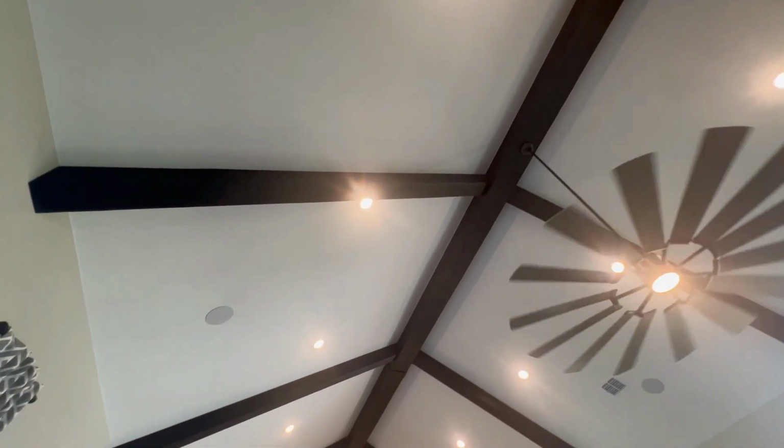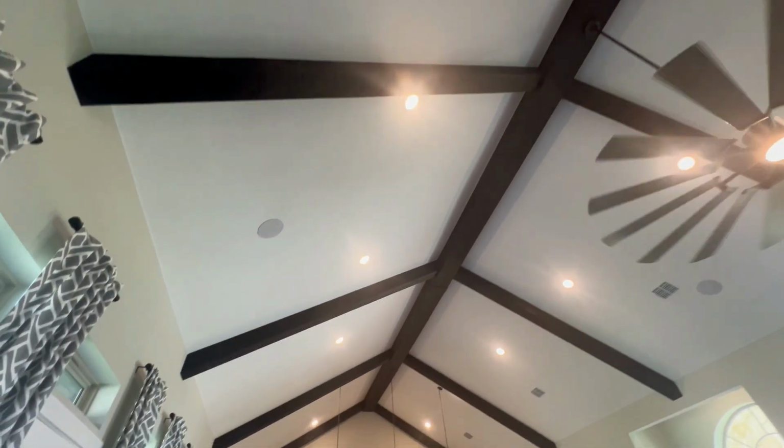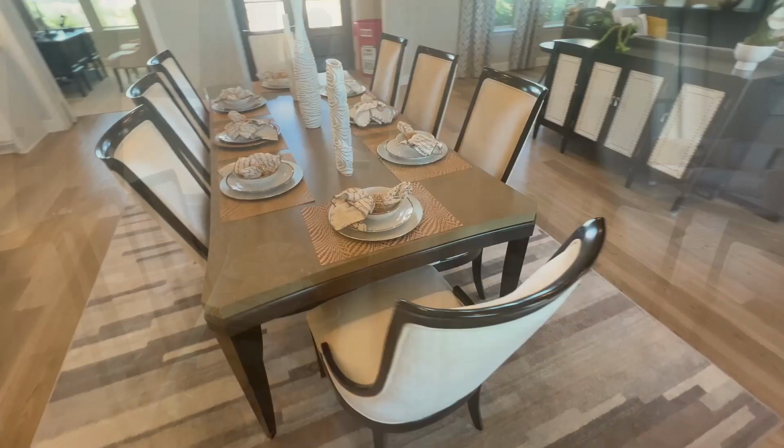And while I like the farmhouse feel, and I love the cathedral ceilings up here, I think the look is really nice. I would appreciate if they put maybe just a little bit more of a foyer out here to give a little bit of space between the front door and the body of the home. So dining room right here. I like the choice that they made.